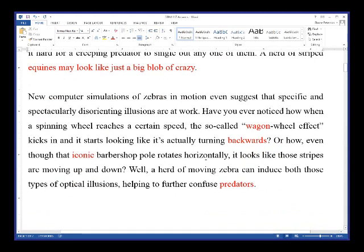And let me go back to Hashmik. And I want you, Hashmik, to get the A sound in this case. So wagon wheel effect. Excellent job. And here too, be careful with the A's. Turning backwards. Turning backwards. Excellent. Very good. And the American pronunciation is iconic. Iconic. So even though that iconic barbershop pole. Even though that iconic barbershop pole.